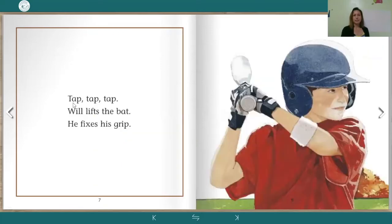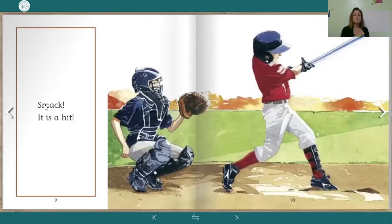There's that word again. Tap, tap, tap. Will lifts the bat. He fixes his grip. So he's getting ready to swing again. Smack! It is a hit. All right, how do you think Will's feeling right now? This word smack tells me that the ball hit the bat, or the bat hit the ball. Smack! It is a hit.